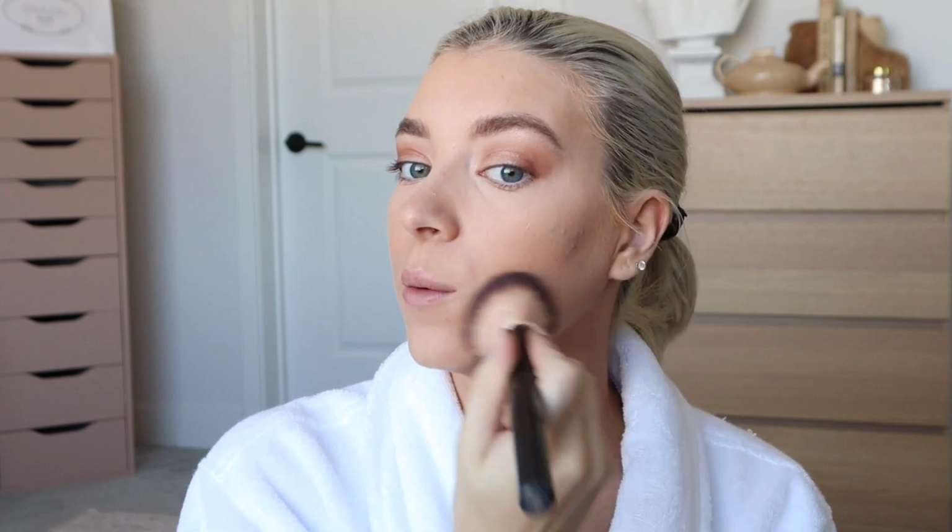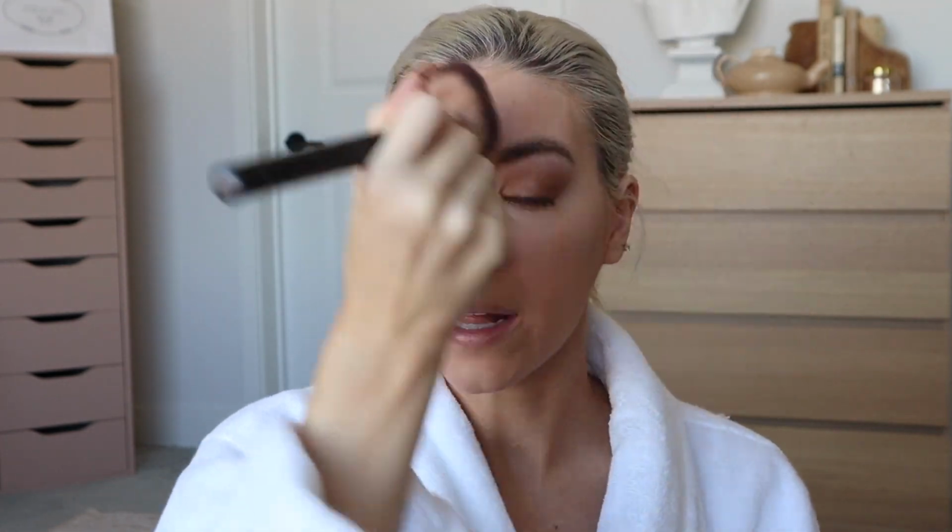Normally I would set my face with a more glowy powder, and my whole face would look like a donut. This actually is the perfect amount of sheer because I can use as much or as little of it as I want, and it doesn't really affect the foundation at all. You can see it's just bringing a little bit more life. So I'm not looking so dull, but my foundation is still set.